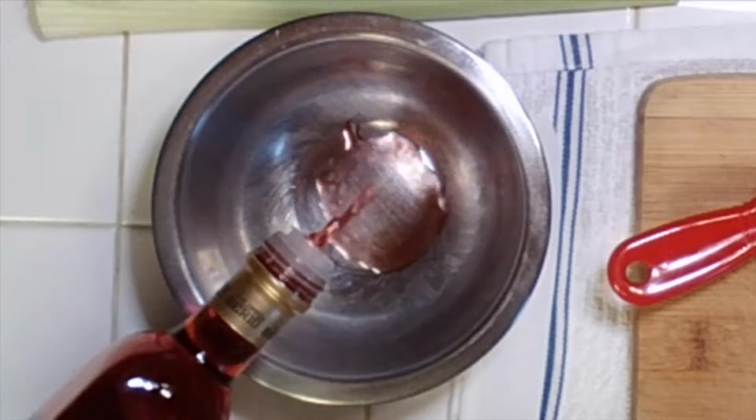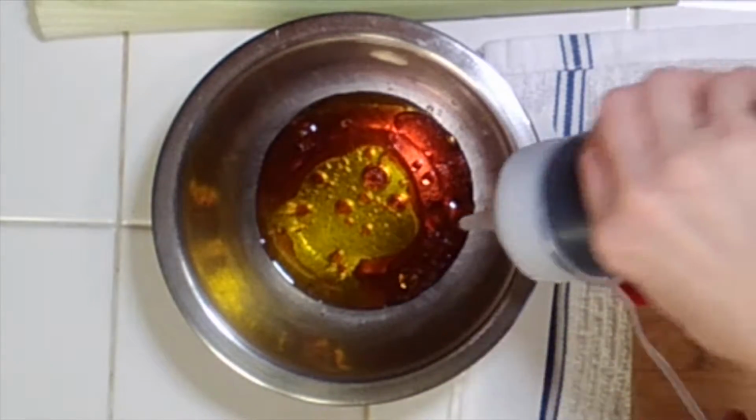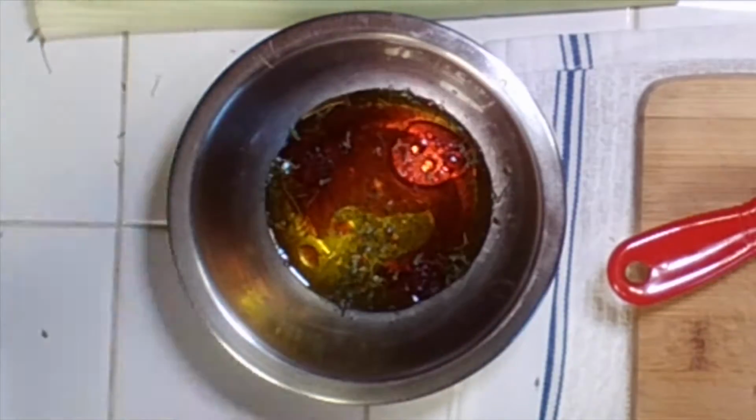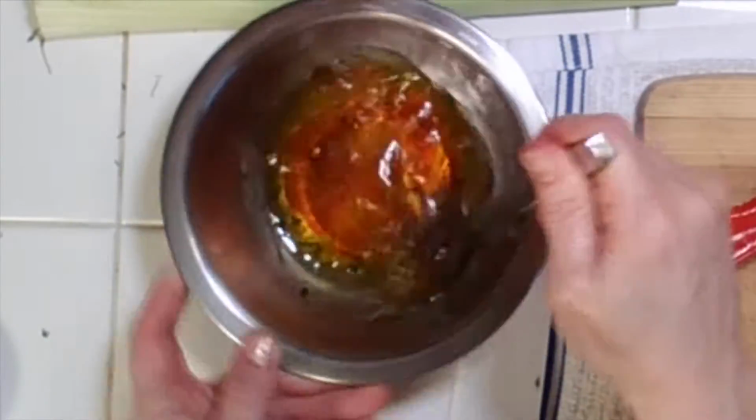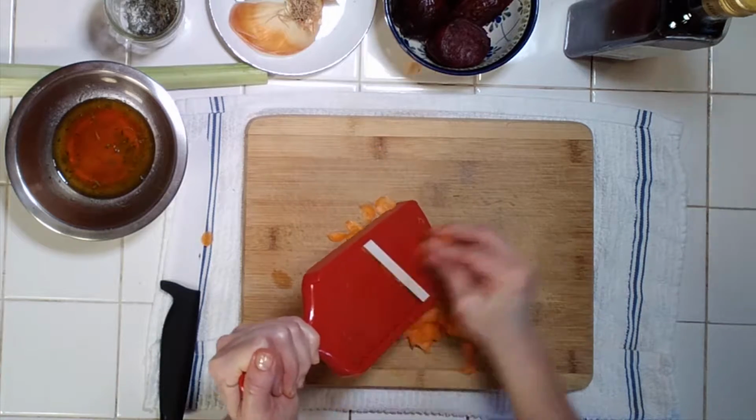First, let's pour a quarter cup of red wine vinegar, a quarter cup of extra virgin olive oil, a teaspoon of maple syrup, a teaspoon of dried thyme, a dash or two of salt in a small bowl, and stir to combine. Next, let's thinly slice carrots.